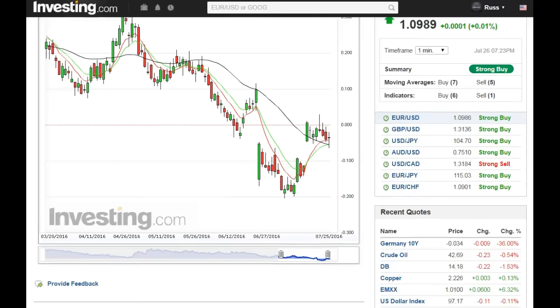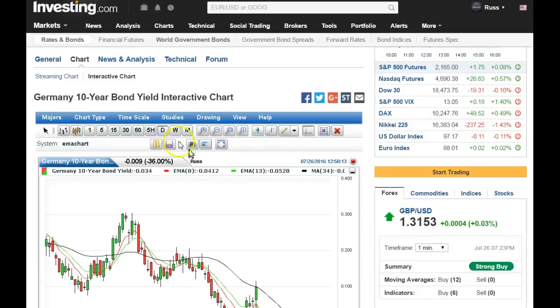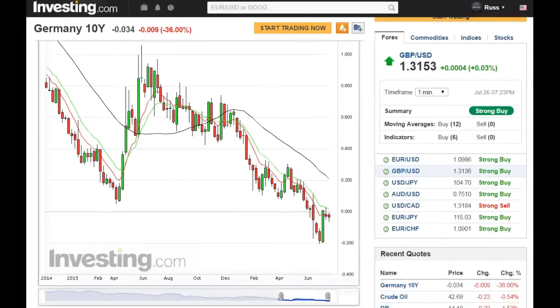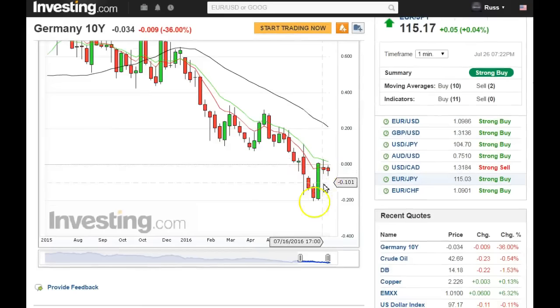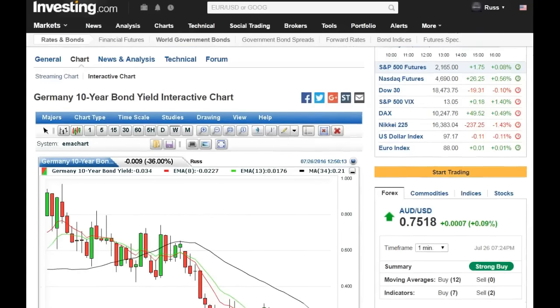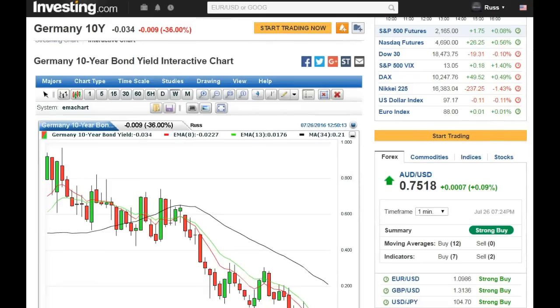The German bond still negative, but nice consolidation over the 34. Down 36% today. It's trading like a penny stock. You can see the bullishness and then the knockback. This is still bullish until it gets taken out, which is below -20. So we're still bullish on these encompassing patterns, but looks like we're being pushed back. Doesn't look good for any of these bonds or the dollar or anything.